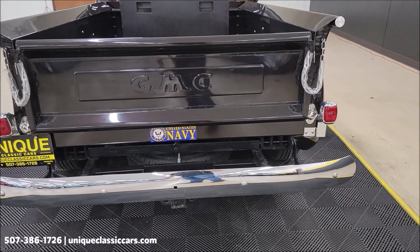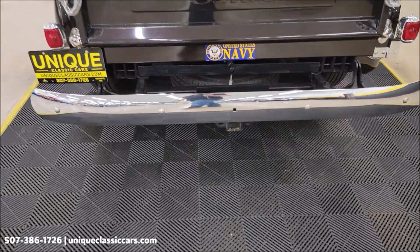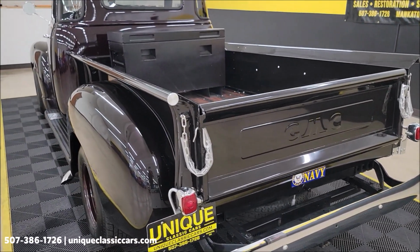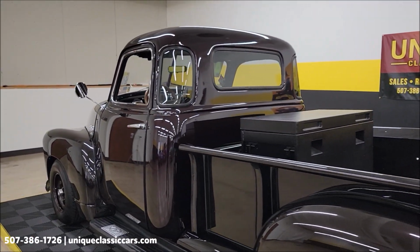Take a look at the chrome in the rear bumper. There is a receiver hitch underneath there. Looks like a full-size spare under there also. And that is a sticker. As far as on the rear, that could be taken off if you wish. Just mention it to your sales consultant.